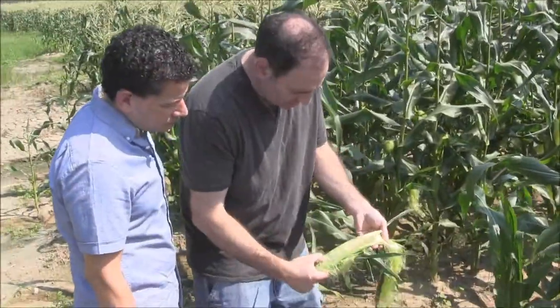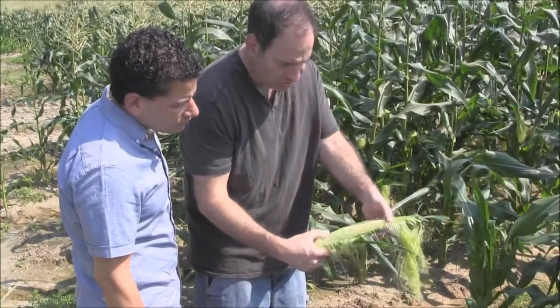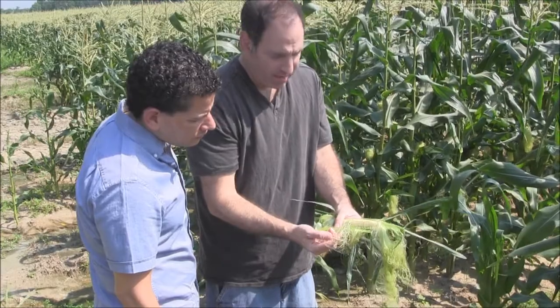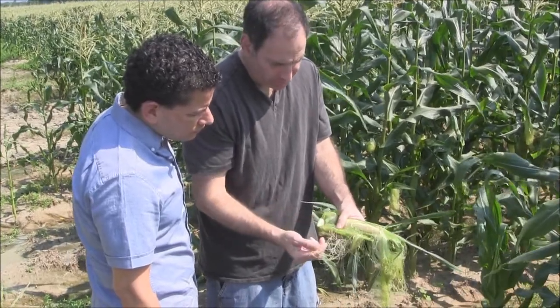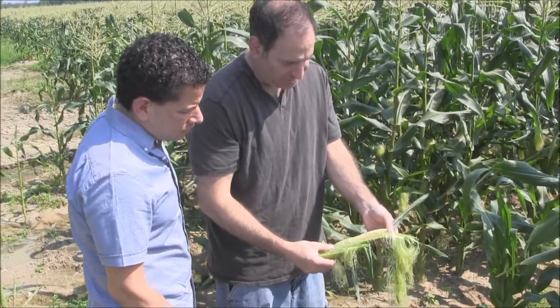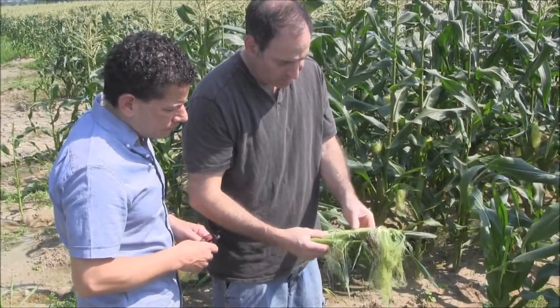Oh yeah, it's still immature, but you can see the kernels. There's one of these silks for every kernel in the ear. So, you know, this is like half size, I guess, of what you would want.